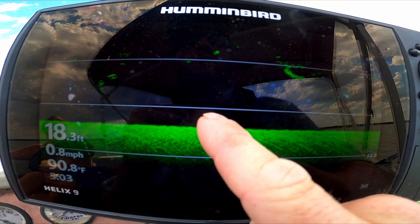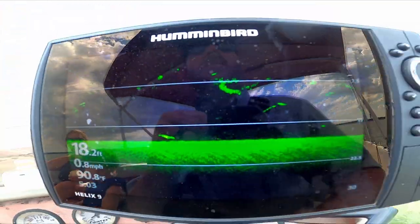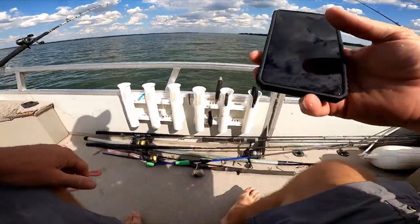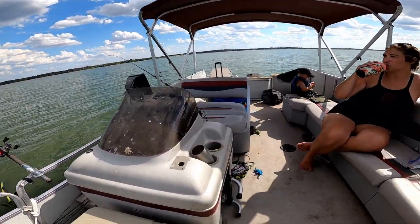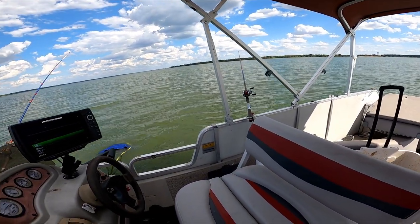Here, the bones in the head reflect different, and then that's down through the tail. But that right there is what it looks like on your depth finder. There's a hit on the back rod. Actually might be hooked up. Looks like it's swimming sideways, everybody. Look at it, cutting around.